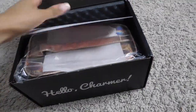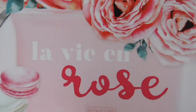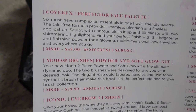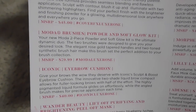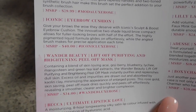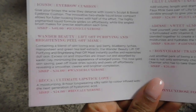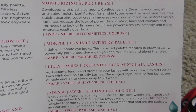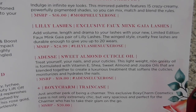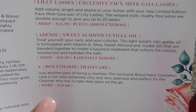So, opening the box up, you have the card, La Vie en Rose, I believe is what it is. It's French. I don't know what it means, but you get it. So, this box, you get a Cover FX palette, some brushes, iconic eyebrow cushion, the Wonder Beauty Lift Off Purifying and Brightening Peel Off Mask, Becca's Ultimate Lipstick Love, It Cosmetics Confidence in a Cream Moisturizer, Morphe 15 Shade Palette, Lily Lashes. This box came with Sweet Almond Cuticle Oil and a BoxyCharm train case.